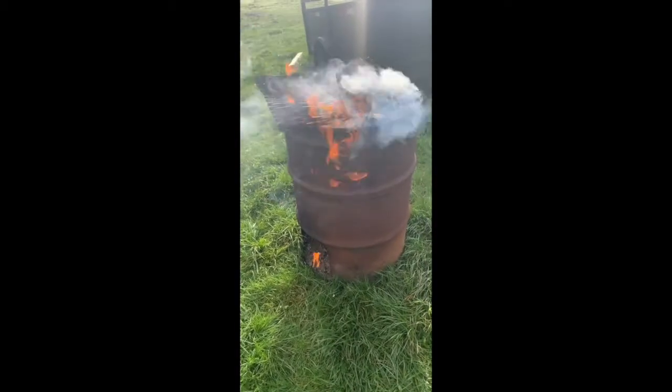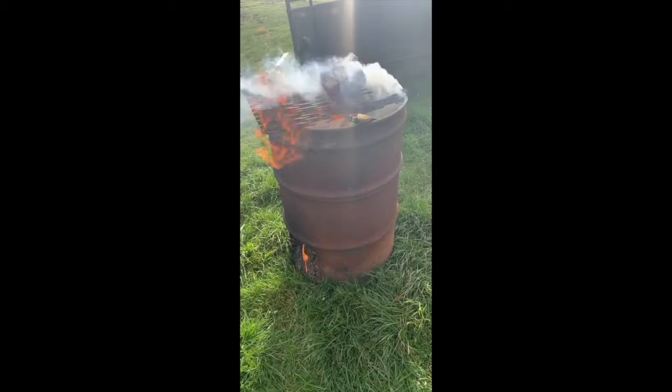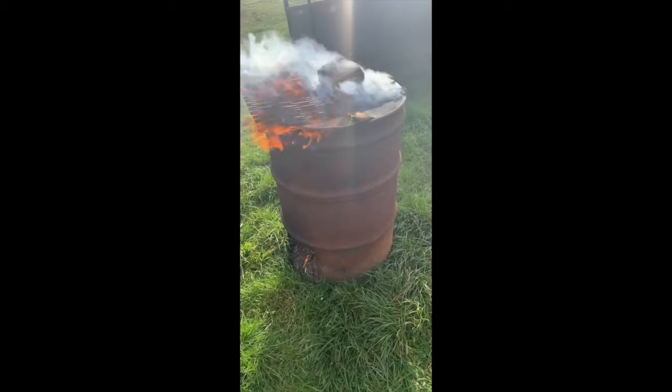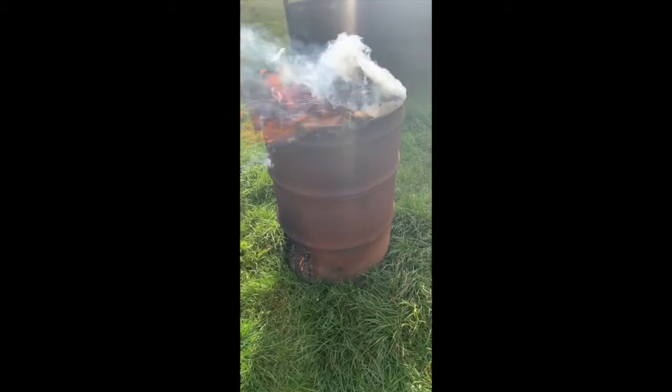Now that there's a break in the weather, I'm gonna get my burn pile going. This is going to be great because it's going to make me some biochar for my garden, and it's going to help burn all the burnables that I have. So killing 2 birds with 1 stone.